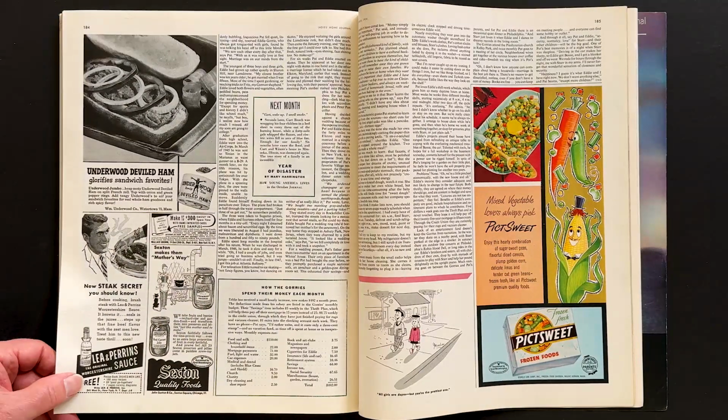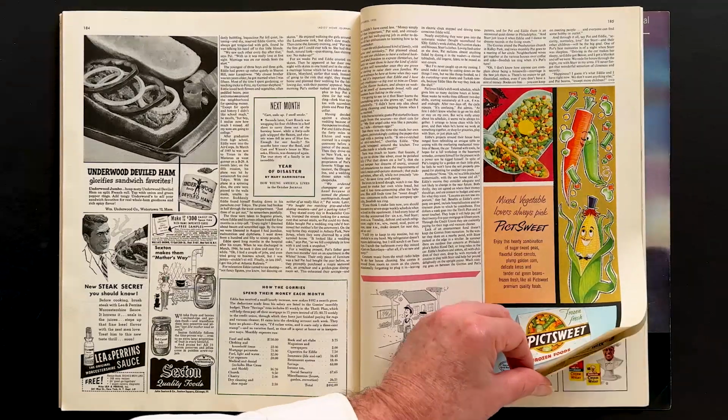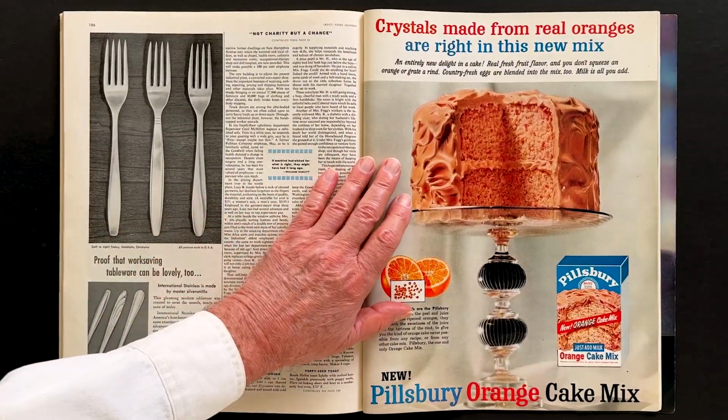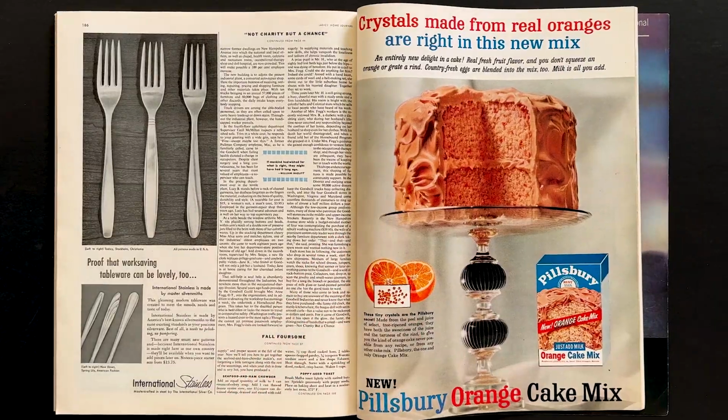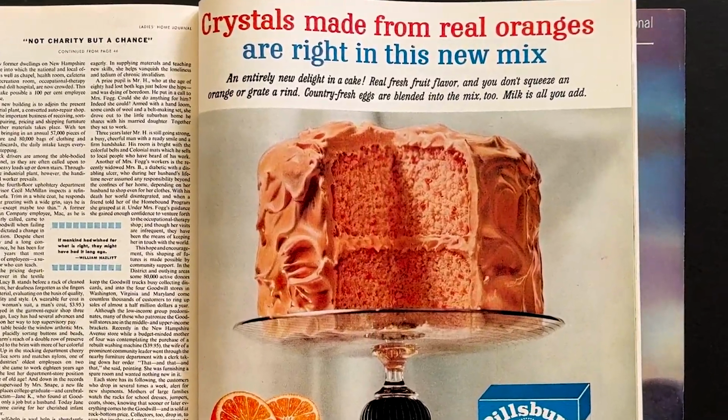Underwood deviled ham. Lee and Perrin's sauce. Sexton Quality Foods. Picked sweet. Frozen foods. International stainless. And more cake. This one from Pillsbury. What's the deal here?